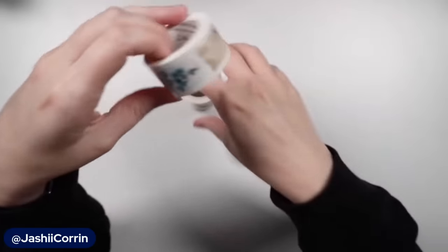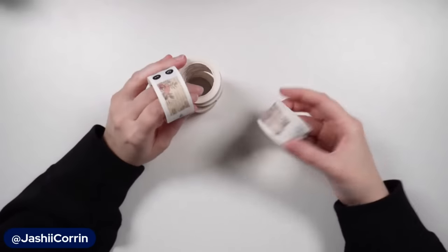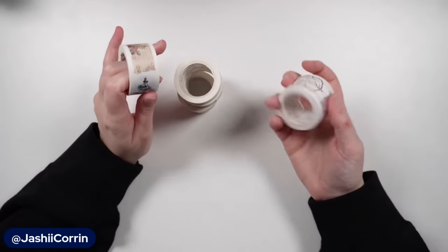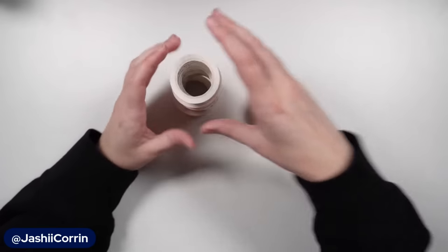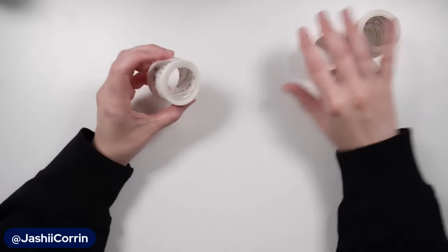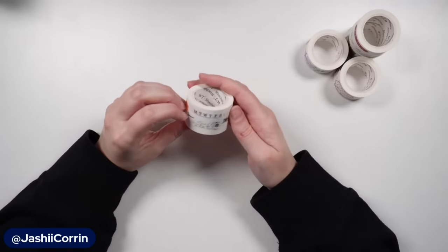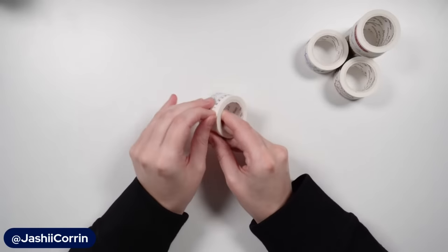So we've got an interesting eclectic bunch here of different bits and pieces. That's quite cute. Let's see, this one says Sunday weekend to-do list. All right, let's see. We'll go through the orangey one first, because they've all got a slight colorway.